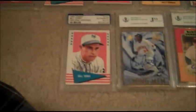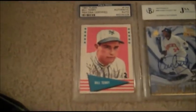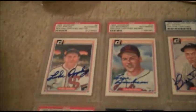I got quite a few of the Leaf Sports Icons cards. I got Musial, and that's actually double-sided with Stan Kovaleski on the back. It's numbered to 14. I got a lot of PSAs, as you can see. I showed these earlier. There's a Puckett JSA and Al Lopez, Bill Terry. A whole lot of other stuff.